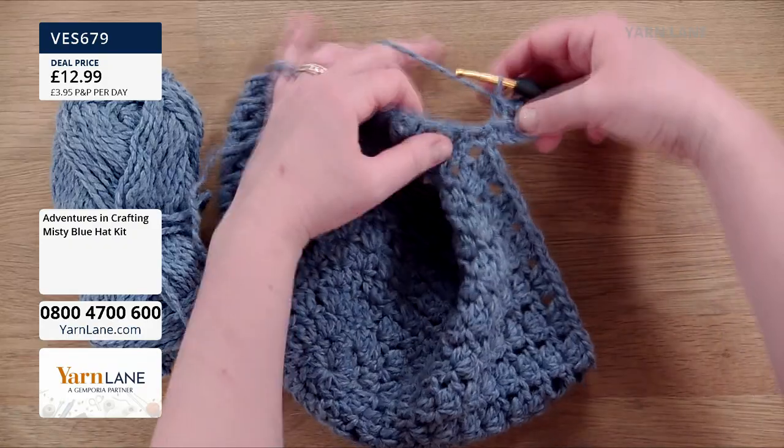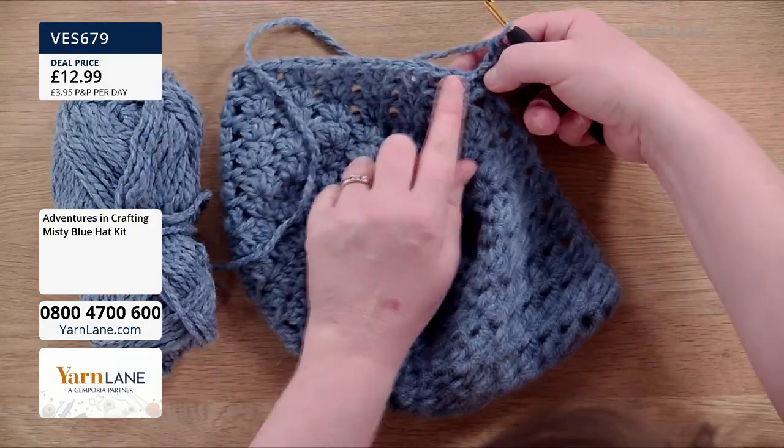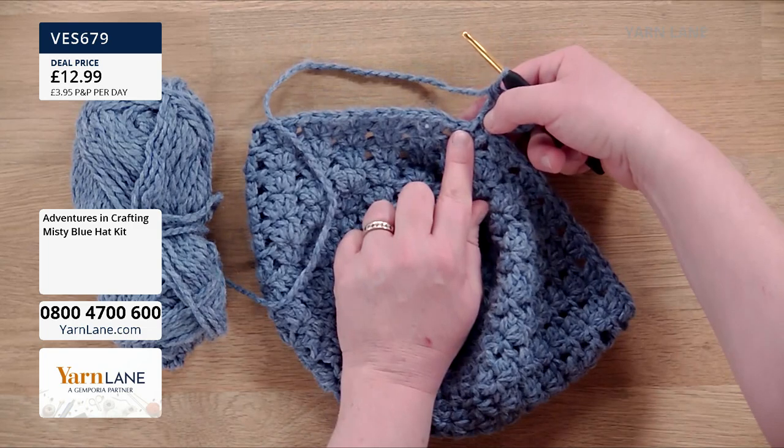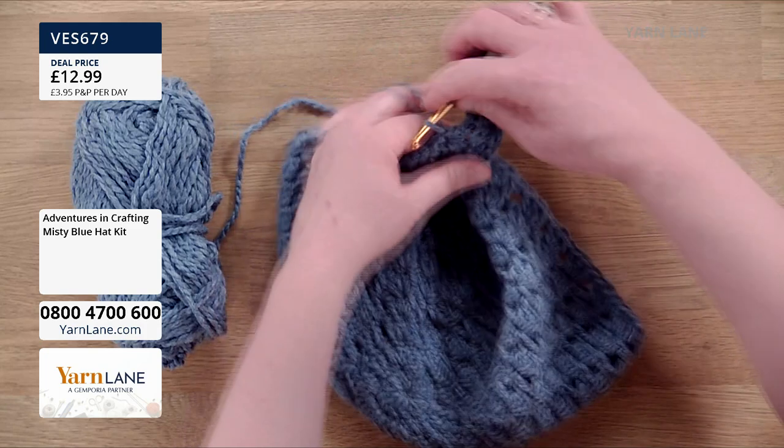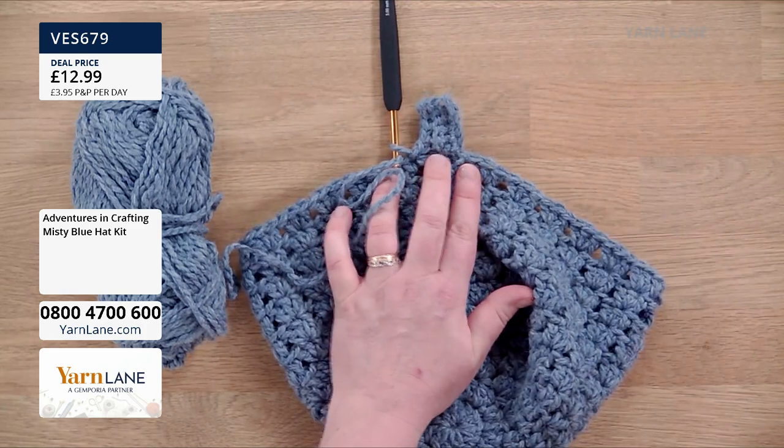Okay, and then when you get down, I've done my 5 now. Skip 1 stitch on the rim of the hat. Yeah, perfect. And put a slip stitch into the next. Oh, okay. And that's where you start to make the rim.